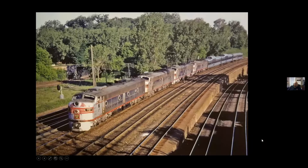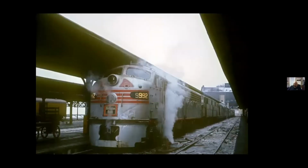We are coming down the hill in St. Paul in the Union Depot. Again, 4 locomotives for 3 cars. This is going to be combined with the North Coast Limited and or the Empire Builder. Sitting at the platform at St. Paul Union Depot on what looks to be a cold Minnesota day.